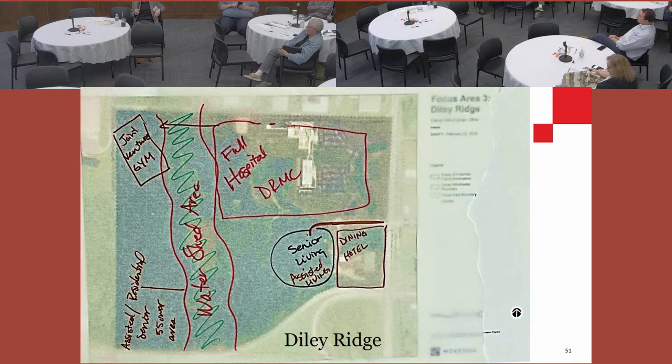So we get into this first concept, and we're looking at a smaller site, getting into less of a Waterloo situation where we have a defined character of the area, and we have more of a blank slate. So we've got hospital/medical center, senior assisted living. Somebody tagged that existing developed site on the corner as dining or hotel. I see assisted/residential senior 55 and over. The watershed area has been delineated on there, and joint venture gym. That was supposed to represent River Valley down, it's Fairfield Medical and the YMCA.